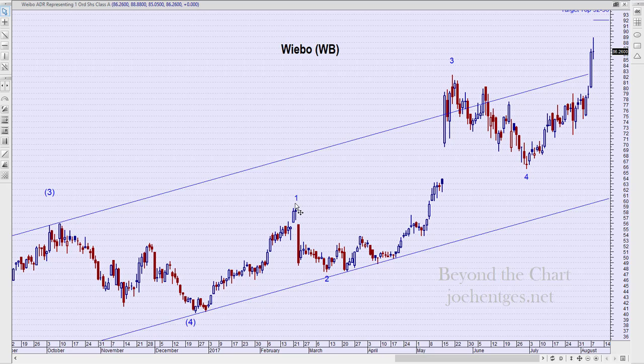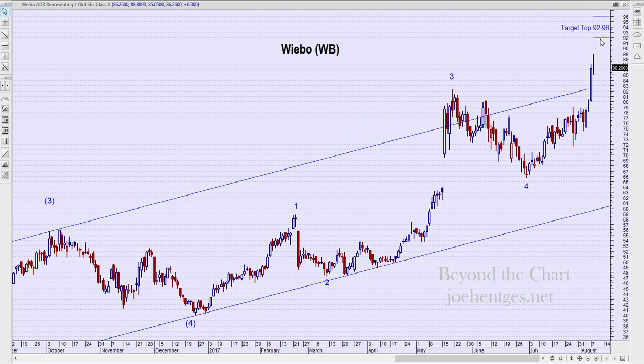So right now, it's identified as 1, 2, and a very strong 3, almost vertical with a big gap in it, just what you expect in a strong wave 3. Then we got the wave 4 pullback, and now we're into wave 5. So where is this going to top out? Based on looking at intermediate waves, the 1, and projecting out for what intermediate wave 5 should do, and looking at the wave structure of minor waves 1, 2, 3, 4, and projecting based on Elliott wave projections, my target is up here at 92 to 96.